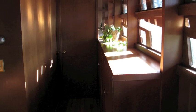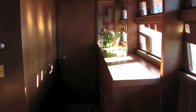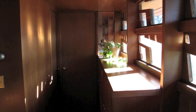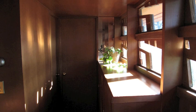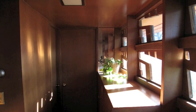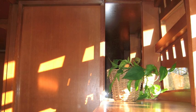Uniquely, Frank Lloyd Wright felt hallways were often wasted space, connecting dead-end rooms together rather than joining rooms in a series. He often called them galleries and usually added cabinet storage from one end of the hall to the other. Hallways had to earn their keep.